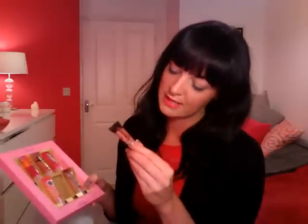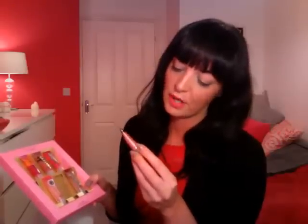Dandelion is perfect for during the day. This is like a gorgeous baby pink. Can't see it there. And when you've got the dandelion powder all over and then a little bit of that gloss, you just look really fresh and natural for during the day. We've got Sugar Bomb, which is quite glittery. So this is like a dark pink nude, but we have lots and lots of gold glitter in it, so that's really nice for Christmas.